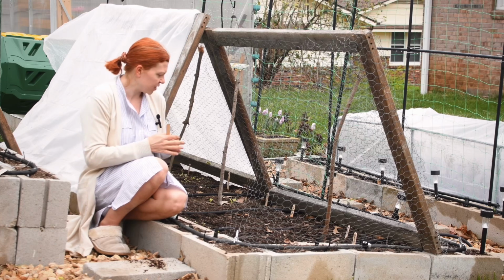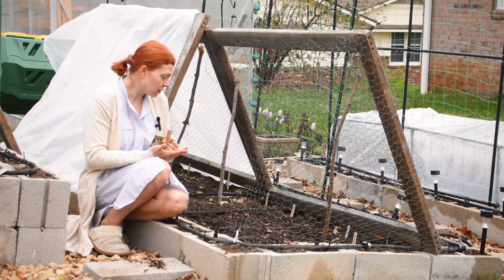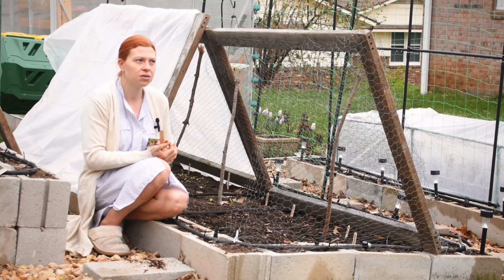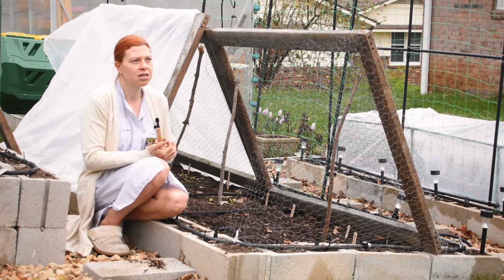All right, so what I have just done is I pulled up the Brussels sprouts. They just were not growing at all. I mean, they were still alive, but they just hadn't grown in size at all. And in another month, this bed is going to become a bean bed. It's going to have green beans and black beans. So the Brussels sprouts, there's absolutely no way they would have come to maturity in time.